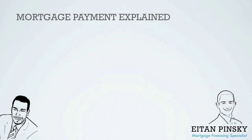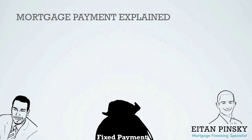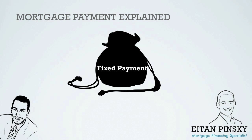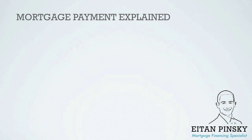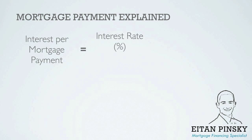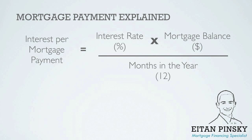At the outset of Neil's mortgage, the bank will usually fix for him a certain payment that he will have to pay every month. This payment consists of a principal portion and an interest portion. The principal portion is the amount of money Neil pays to decrease his mortgage balance with the bank. The interest portion is the interest Neil pays on the outstanding mortgage balance. For those number people out there, this interest is calculated as the interest rate times the outstanding balance divided by 12. 12 is for the months in the year.